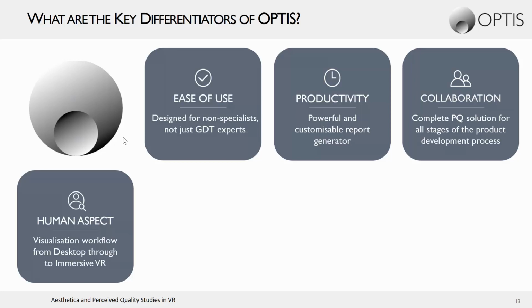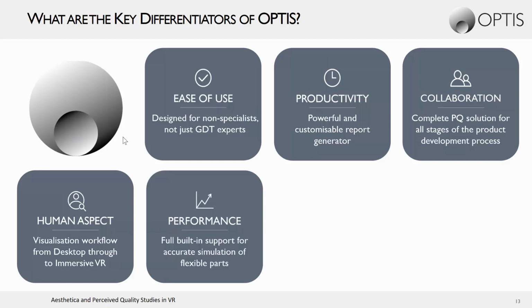Because of the workflow, because of the fact that we can transition very quickly from a desktop into immersive virtual reality, it allows our users to really start to appreciate perceived quality and experience it from the customer perspective, not just on a desktop screen, but in an immersive world where they can truly start to interact with the product.